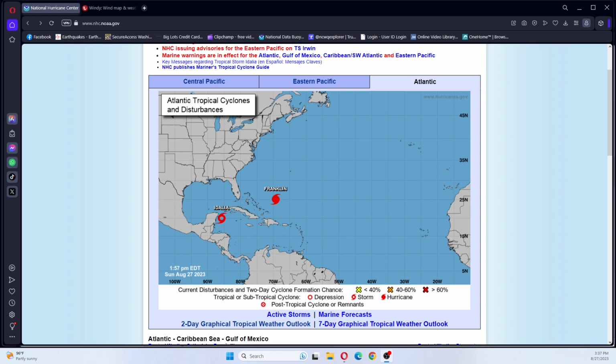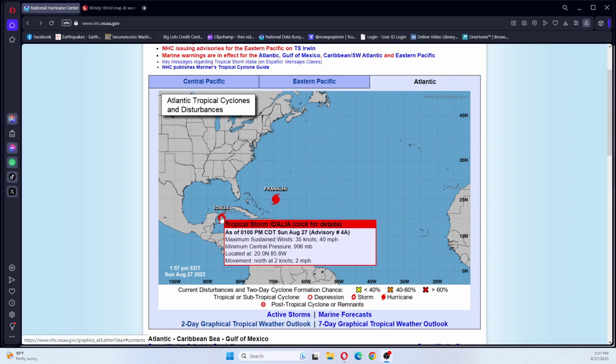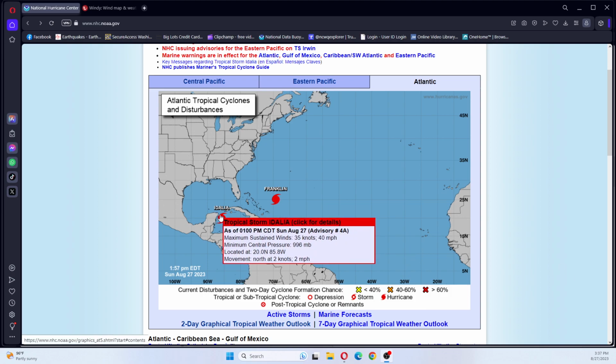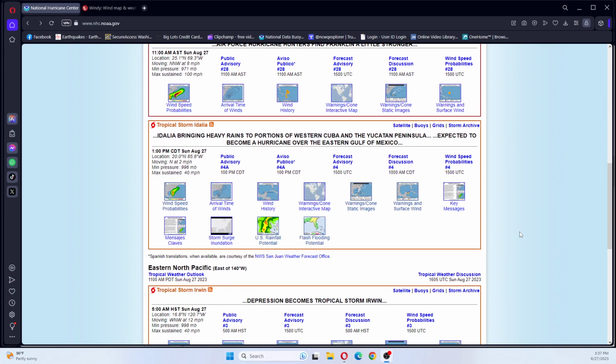And as you can see, this is Franklin, who is a hurricane, and this is Tropical Storm Idalia. Idalia is moving north at 2 miles per hour. Central pressure has dropped to 996 millibars, and sustained winds are 40 miles per hour. So Idalia is now moving slowly. We're going to look at Idalia's path.